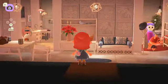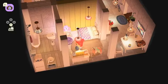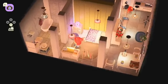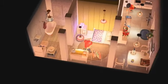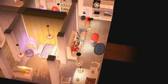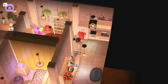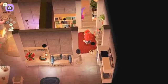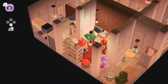I mean, we can excuse Hazel. So it's, wow. They've really made the most of a one-room home. So we've got a small bedroom here and a small bathroom. A kitchenette. Okay, Hazel. Another bedroom with like an office.